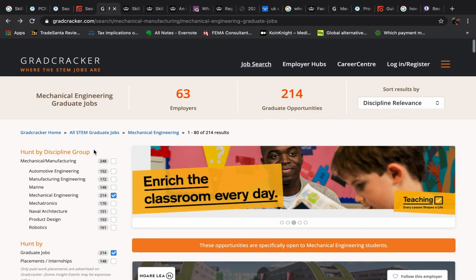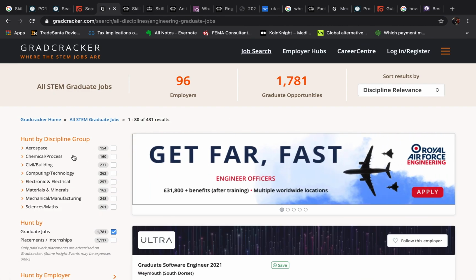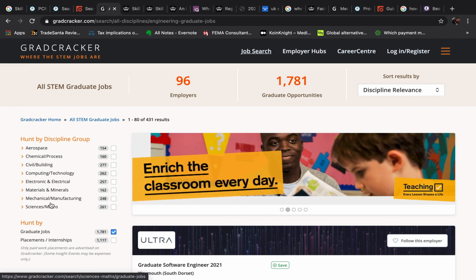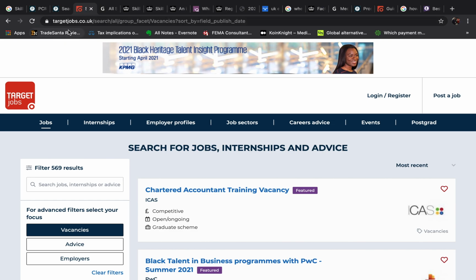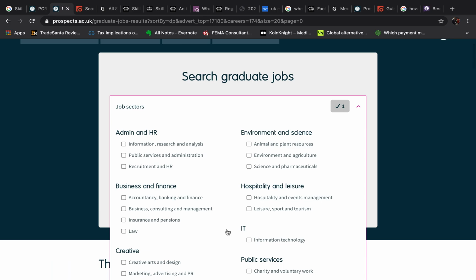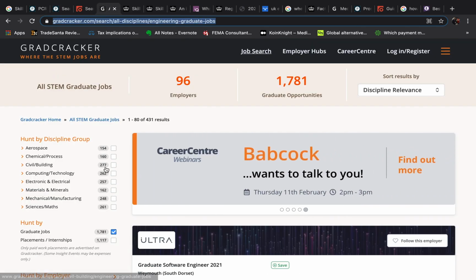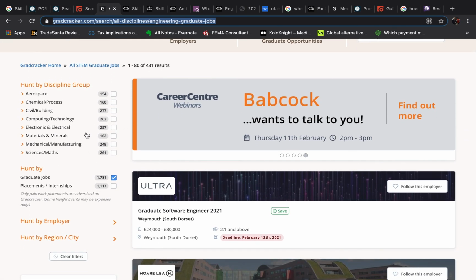So in this website they only show you jobs that are related to STEM related fields. That's why you are not able to find anything in medicine or business or anything. So if you're not in a STEM related field, obviously you can look around Target Jobs or Prospects, which have every single job opportunity on their website. So that's it. Let's come back to Grad Tracker.